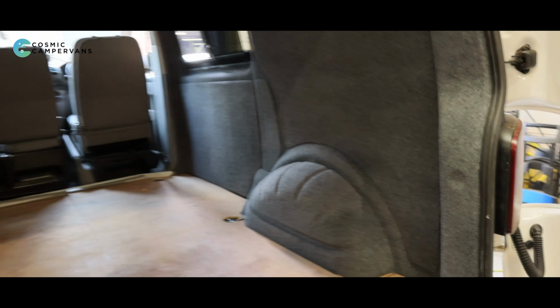So we kind of build all our vans to what you need in your particular situation. We've got lights coming down here, pre-wired for him to fit. And then we're about to fit the roof this afternoon. So lots of awesome progress, and I'm glad to keep you updated.